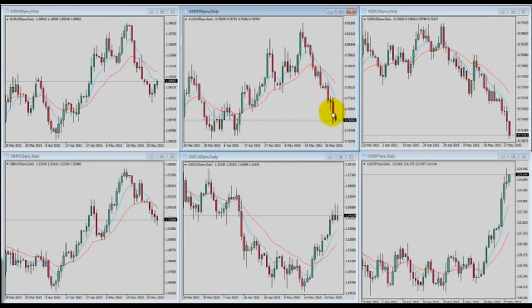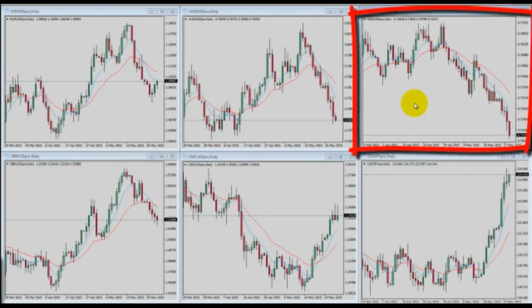However, with the weakness that brought us to this point, we do have to respect that. And the assumption that I'm willing to make is that any move back up into this area is going to be met with supply and likely results in a lower high where price will then begin to move lower. So we'll have to stay up to date with this pair and see how it evolves. But in the short term, a move up would be healthy, and then we'll see if it puts in a lower high.